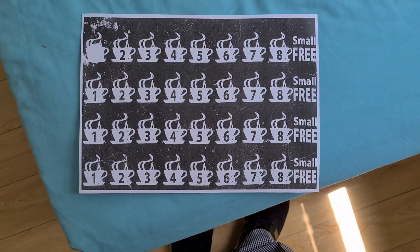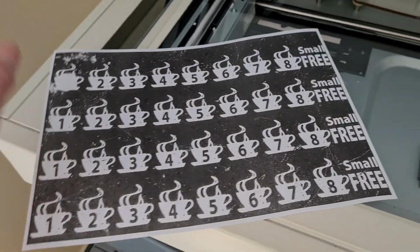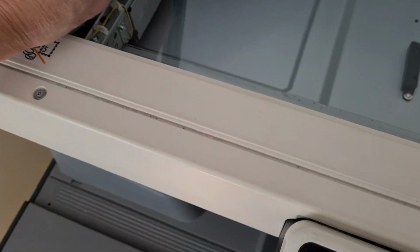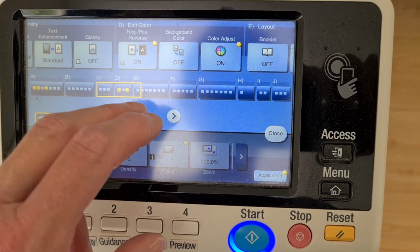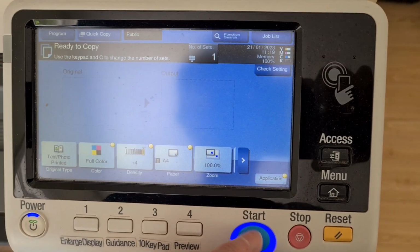Okay, let's see what we can do with this piece. We're going to make it into a movement piece. I actually think maybe we might reverse the tones. We might reverse negative positive. So we're now going to darken this. And here we go.